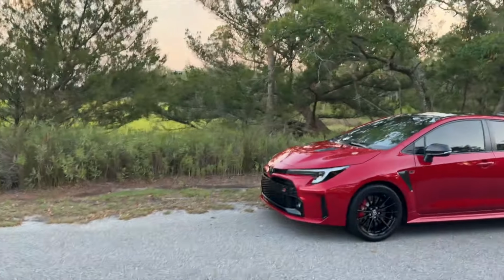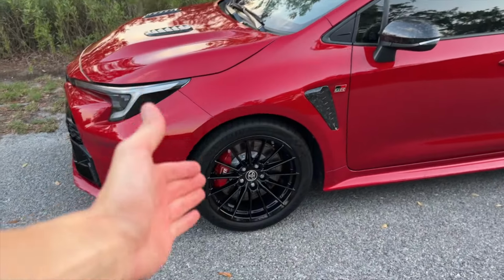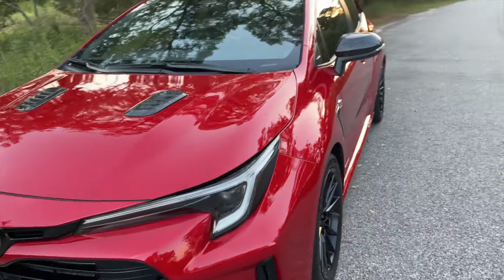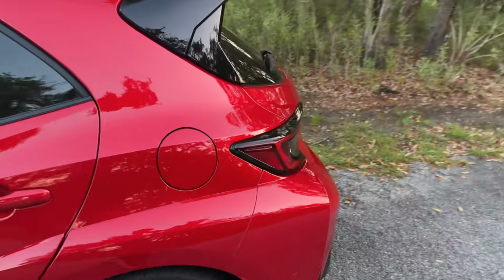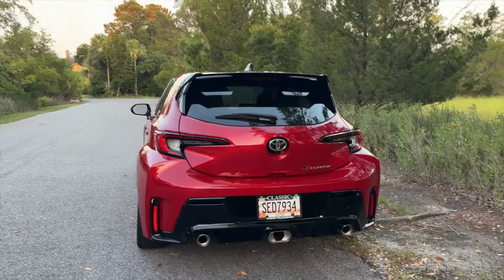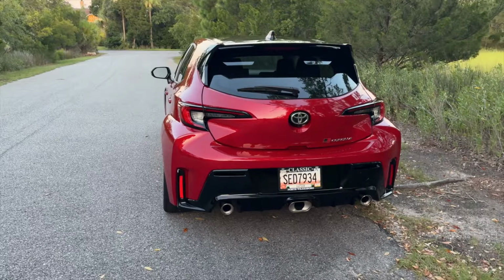I mean, one of my favorite things is just how much stuff this car already has from the factory. We've got big brakes, two-piece rotors, a vented hood, nice wide arches on the fender. I mean, it's just a wide body compared to the base Corolla, which is ultimately a completely different car, but one of my favorite things is just how wide it is. You can see, that's no regular Corolla right there. This thing looks really, really good.